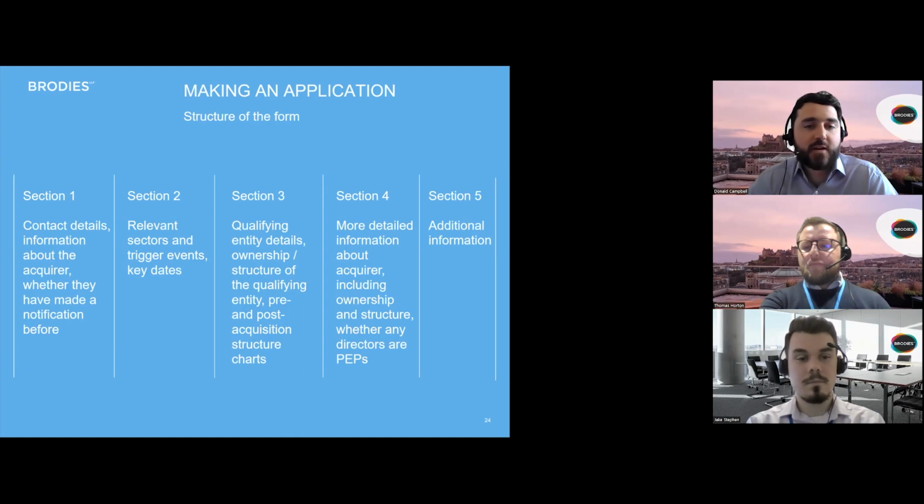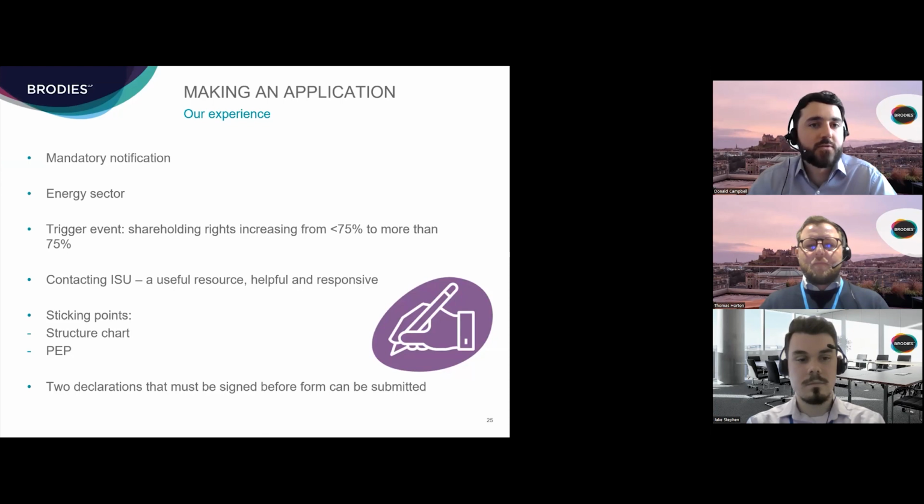Finally, Section 5, just a space to provide any additional supporting information, and you can attach further materials here and make reference to them. So moving on to our experience of how it works. As Thomas mentioned, we're seeing most lenders taking unperfected share pledges and relying on other security in the security package rather than applying for clearance.